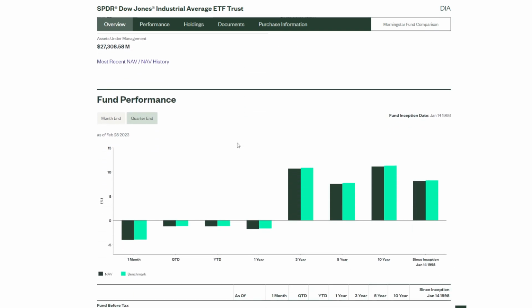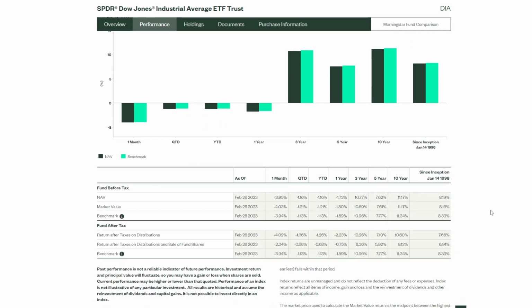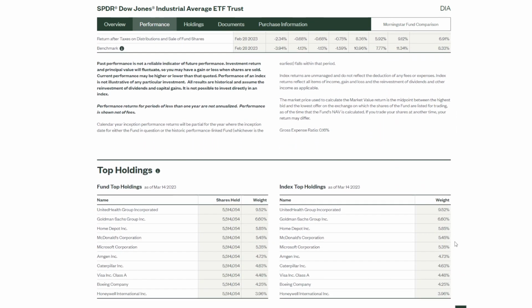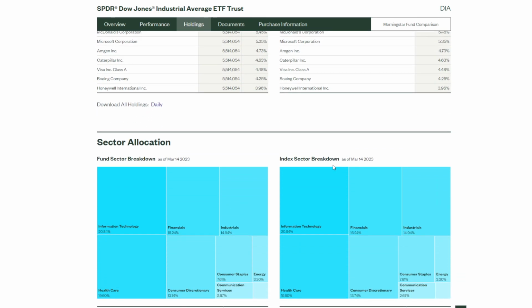Looking to see if they can tell me what the performance is. Since inception, around 8%. So a little bit less than the S&P 500, but the beta isn't going to be as high. So if you're looking for something not as volatile as the S&P 500, this could be a great option. You could get 100 shares and then start selling calls against it. So it's a 2% yield, but I think you could easily increase that with the implementation of covered calls. So pretty cool option there.